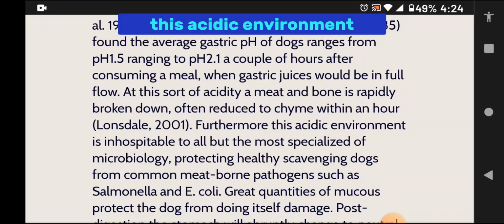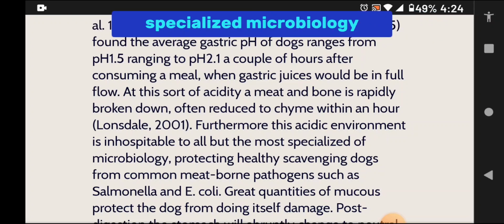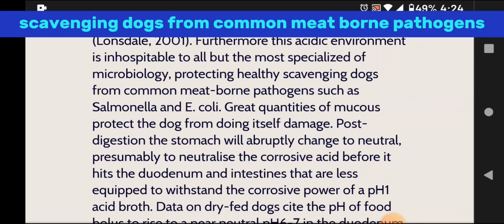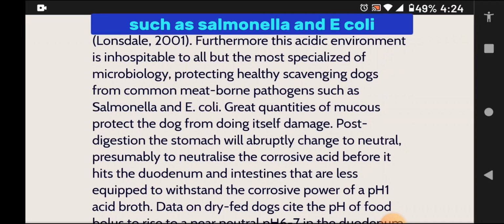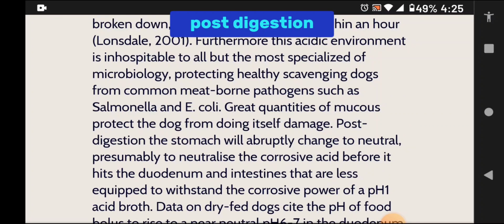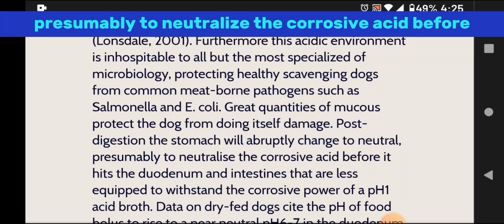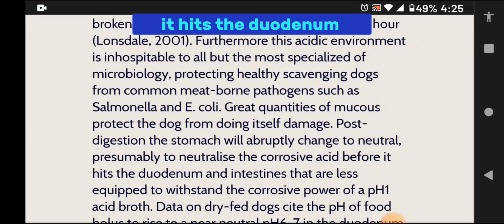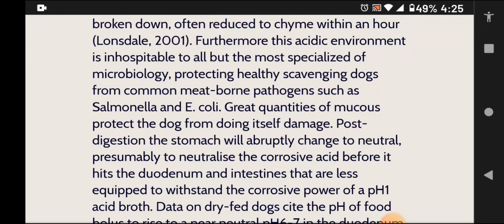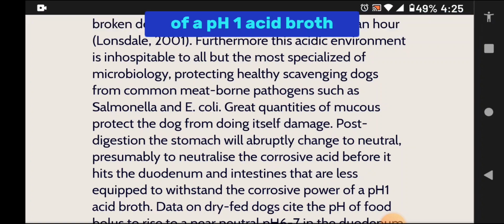Furthermore, this acidic environment is inhospitable to all but the most specialized of microbiology, protecting healthy scavenging dogs from common meat-borne pathogens such as Salmonella and E. coli. Great quantities of mucus protect the dog from doing itself damage. Post digestion, the stomach will abruptly change to neutral, presumably to neutralize the corrosive acid before it hits the duodenum and intestines that are less equipped to withstand the corrosive power of a pH 1 acid broth.